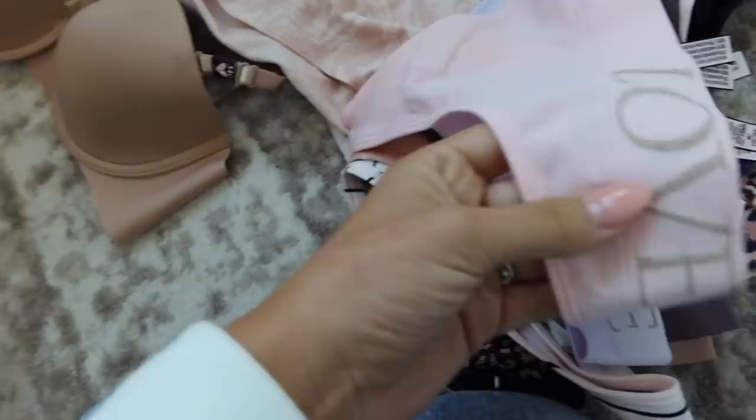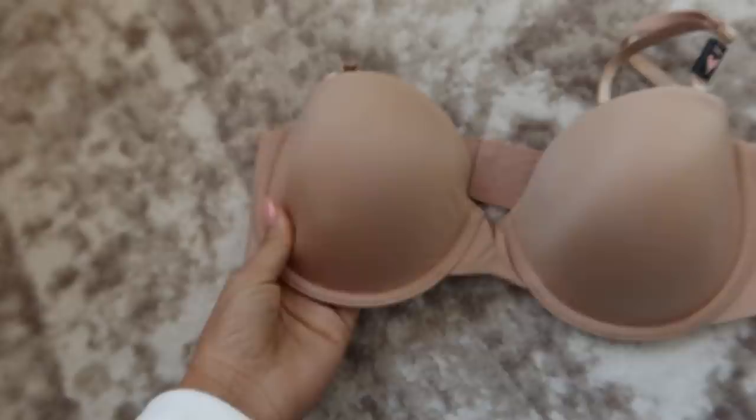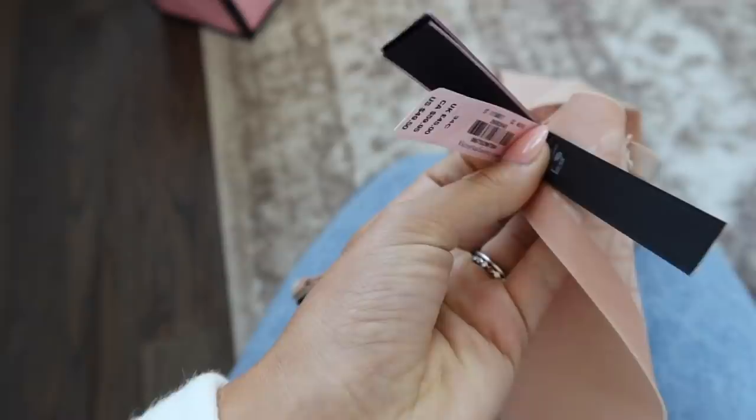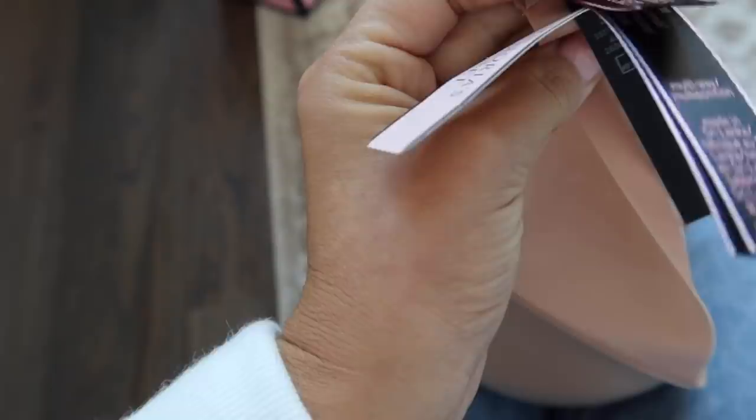Anyways, that's that. And then I got this bra, which pretty sure one of you guys who used to work at Victoria's Secret recommended, and it's strapless, and I haven't had a strapless bra in a while. I have one from Target that I do like. But I'm always looking, it's not my end all be all, so I'm still on the hunt. This is, what's the name of it? Multi-way bra, I don't know.